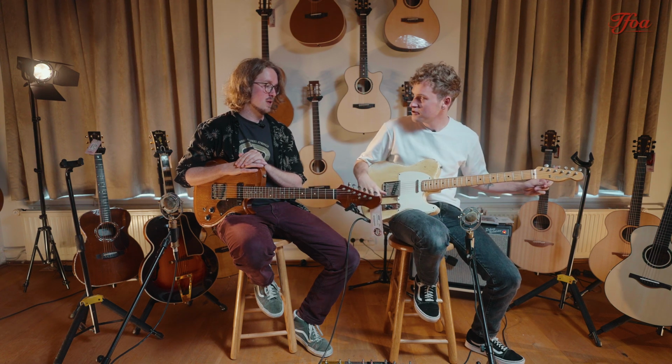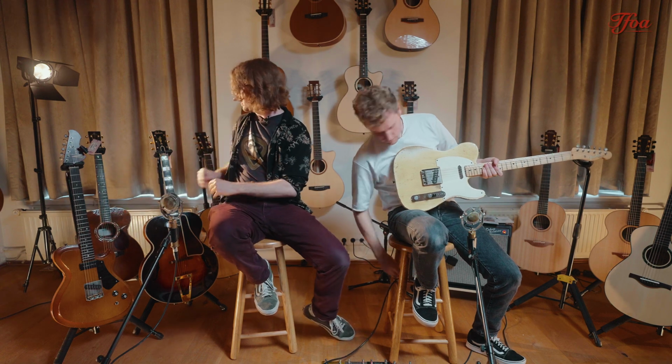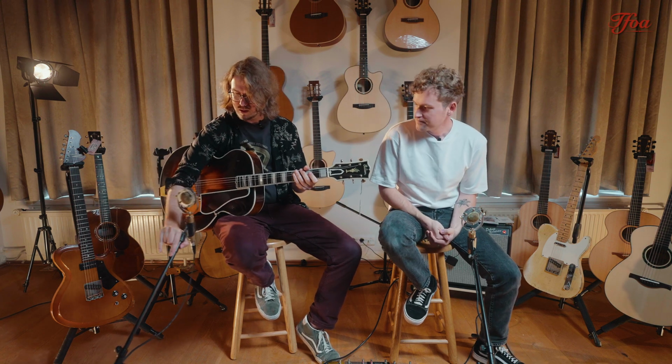Shall we move on to the acoustics? Yes, let's do that. Let's go into the other two guitars that we brought. You can start off with the vintage Gibson beauty.